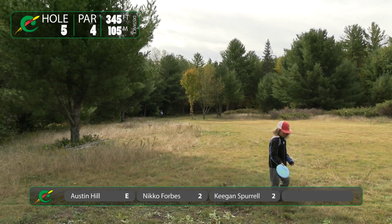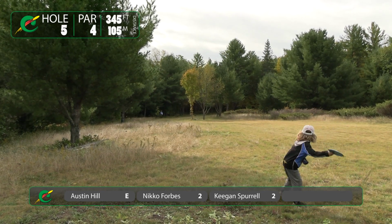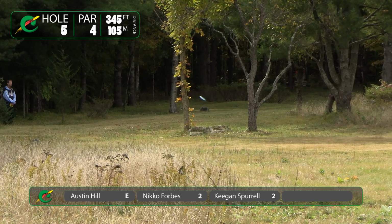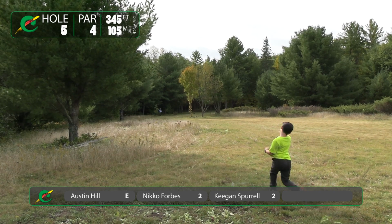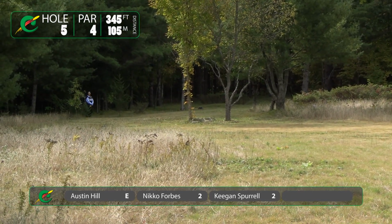What disc are you about to play here, Nico? I am throwing an overstable Roadrunner so I can annie it to the left and it'll come back finishing right in the middle. You're in a great spot. You should be able to see the basket from there, and the shot shape was beautiful. Here's Keegan taking a similar line. Doesn't look like he got quite the distance though.